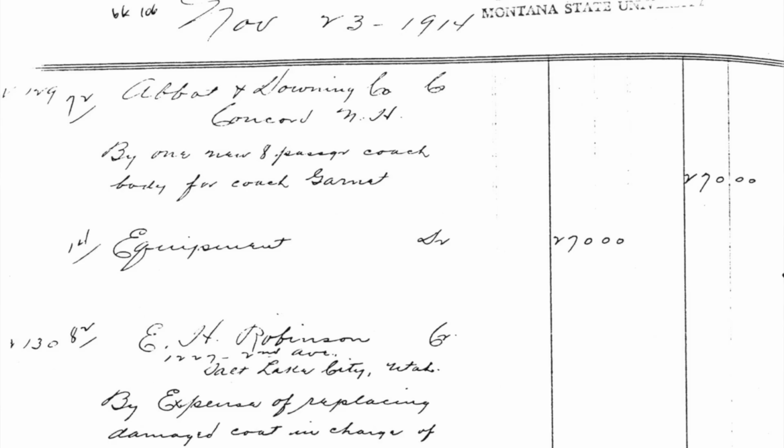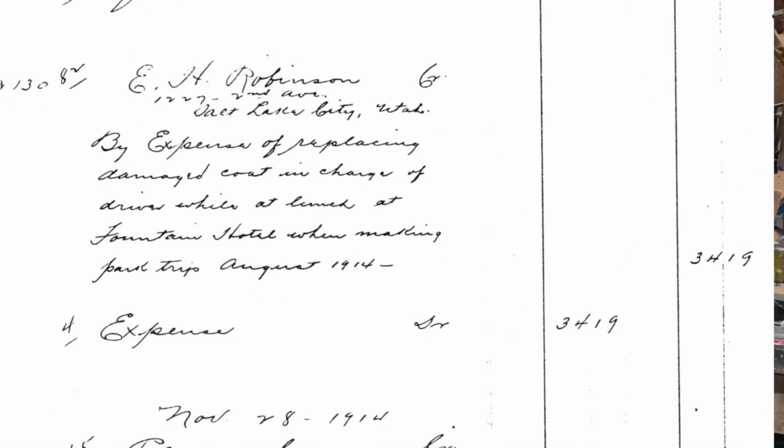At the top of the entry on November 23rd, 1914, we see a check written to Abbott Downing Company for one new 8-passenger coach body for the coach Garnet. So evidently Garnet got wrecked and had to be replaced. Then the next entry down, it looks like expenses of replacing damage, cost, and change of the driver while at Fountain Hotel, fourth trip, August 1914.